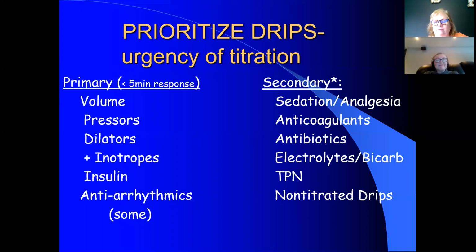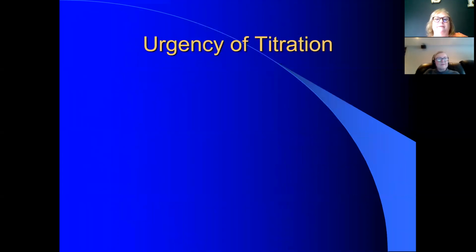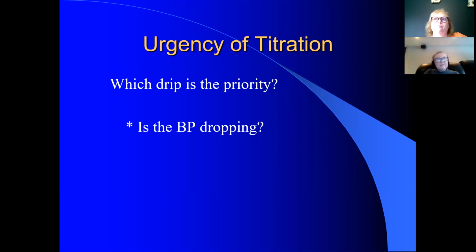TPN takes a while, and then we've got our non-titrated drips. And we're keeping in mind that our secondary drips may become primary if something is happening. Urgency of titration. We've always got to have in our mind, which is the drip of priority? What drip is the most important for me in this moment? And that will change depending on how the patient is responding, depending on how the patient is presenting. Is their blood pressure dropping? If their blood pressure is dropping.